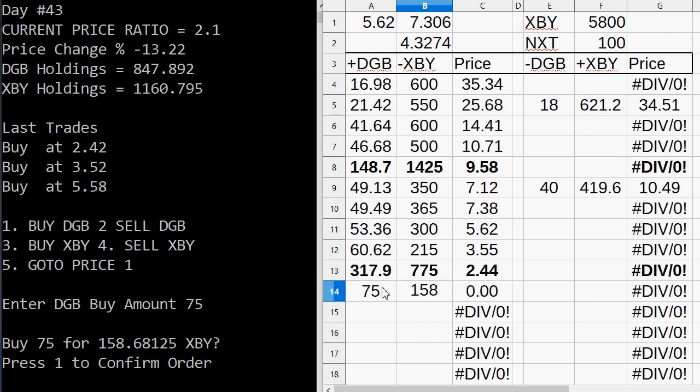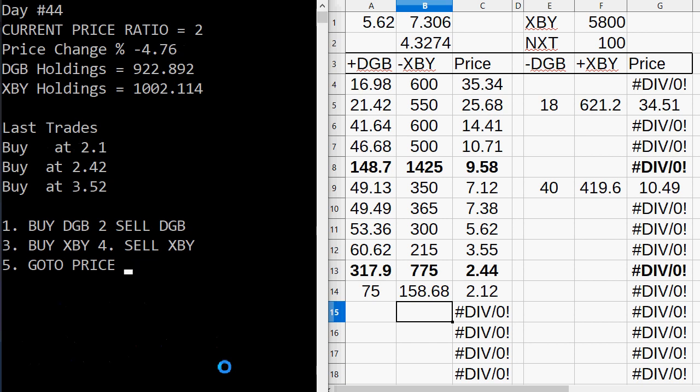75 for 158.68. That'll work. And it's 212 because I figured it would be close to 1%. It's actually about 0.8-ish. I can't remember the number, but it's in that range. It's higher than 0.5. It's less than 1.